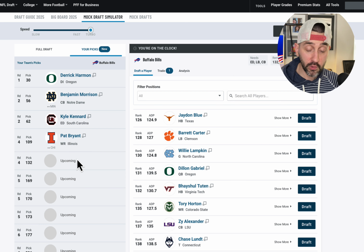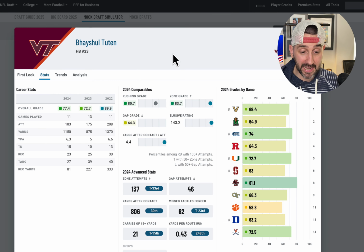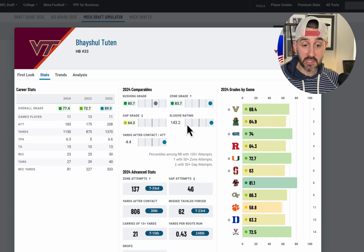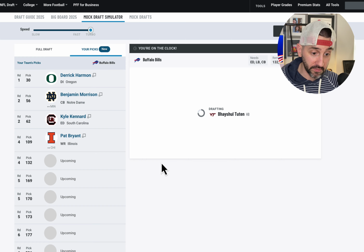Now, in the fourth round, 132 overall. Man, Baishal Tutin is on the board here. He's an unbelievable talent. Fastest running back at the combine. I think he ran in the 4.3s. He was unbelievably impressive. That elusive rating at 143. Chris Sims had him like number 3 overall on his big board. So I'm going Baishal Tutin in the fourth round.